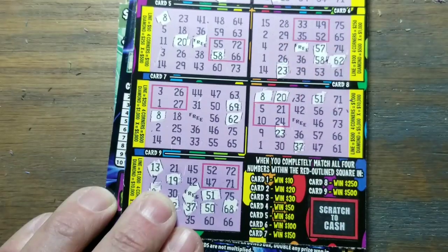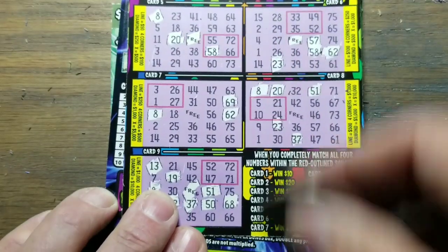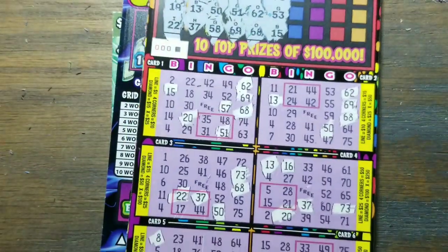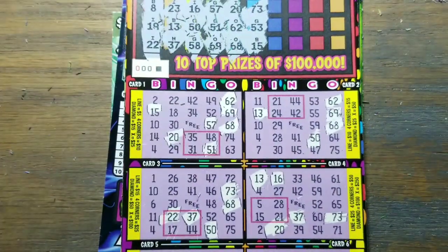I just did the top and you couldn't even see it. Eh, you'll have to trust me. I think I got them all. Told you I'm not used to doing bingos.